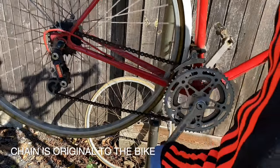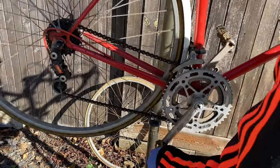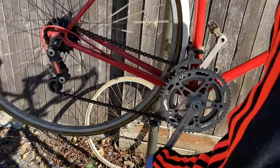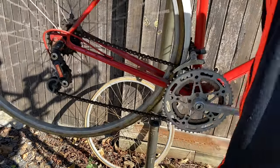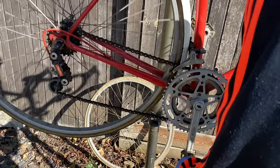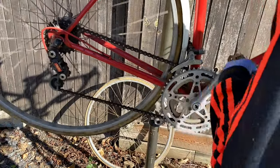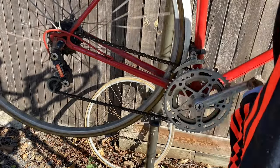Shifter is very stiff. That's working. Down. Small. It's not going down all the way. Well, it's going down to the second gear. But it seems alright actually. The shifter is stiff and then you move it too much and it jumps the gear up or down. But yeah, it looks alright.